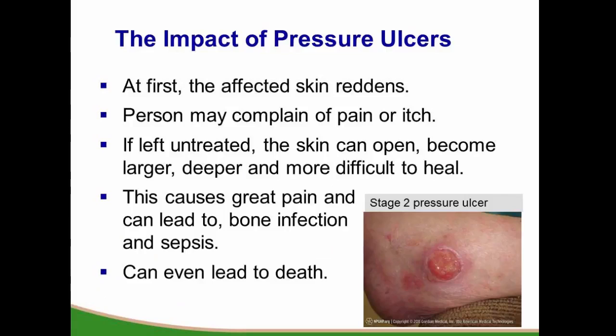The impact of pressure ulcers. At first, the affected skin may be reddened or pink. A person may complain of pain or itch, which is an extremely important indicator because that may be your first clue that something's wrong. In a darker toned skin patient, you may not see the redness or pinkness, but that pain can give you an indication to touch or to feel that area for bogginess or for softness, firmness, warmth, or coolness. This can be an indicator that a pressure ulcer is forming.